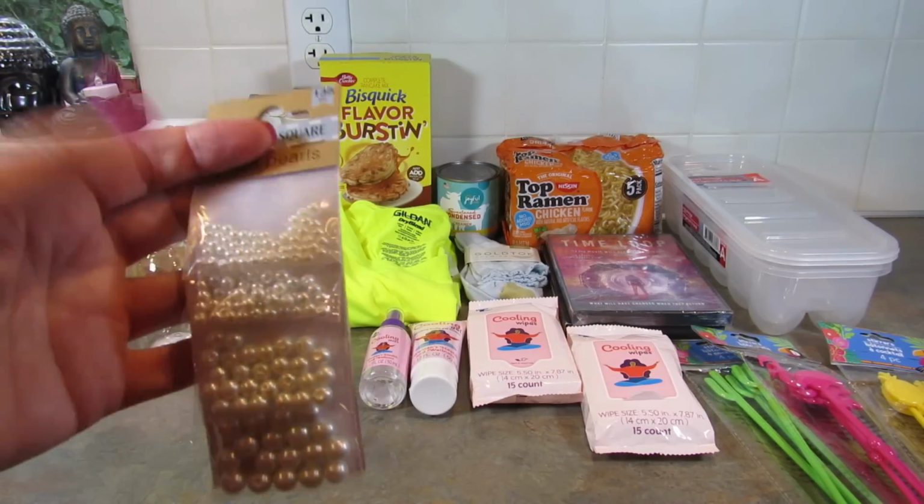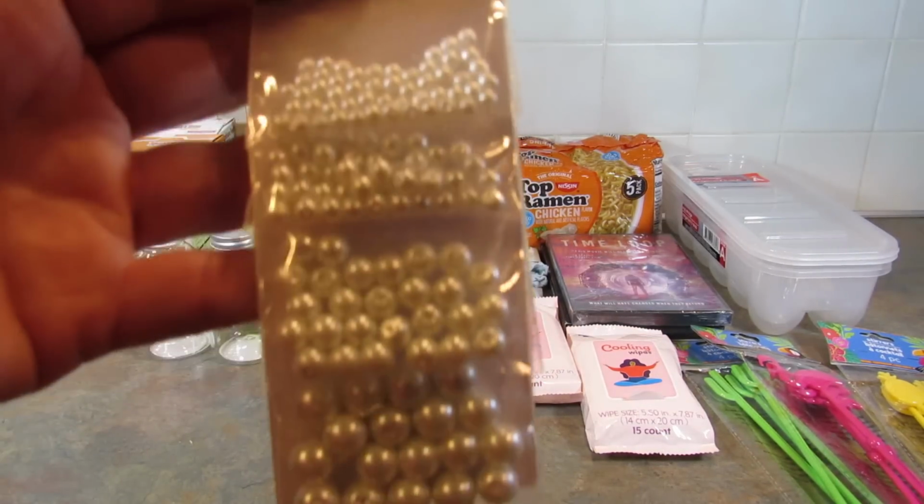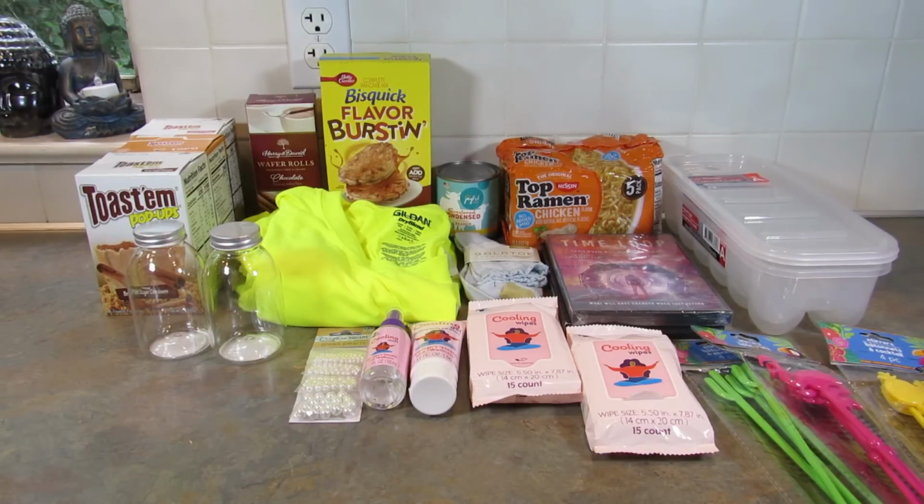Then I found these glass pearls by Crafter Square, and you get 135 of them in there. And I picked them up because I thought my daughter might be able to use them. She and her roommate crochet little animals, and I thought those might work as eyes for some of them.